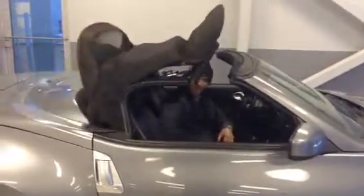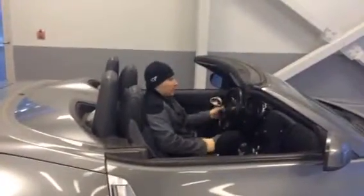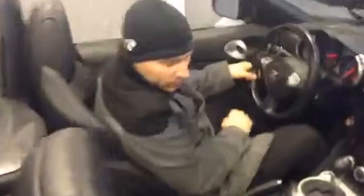And then, actually I'll get my cameraman to jump out and then we'll take the top down here. Nice little compartment here, the USB plug.